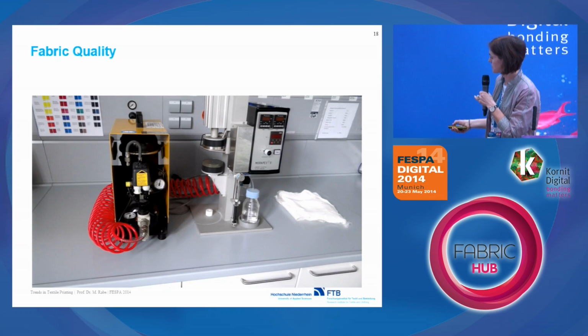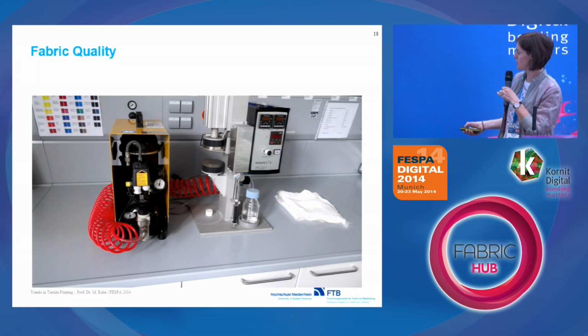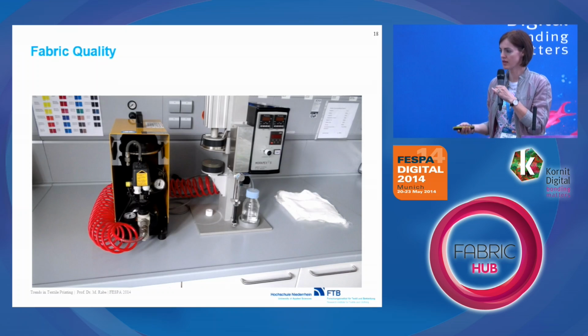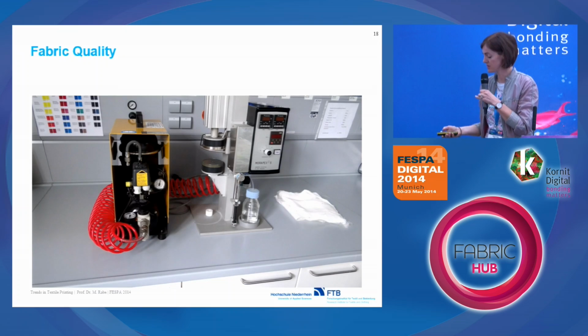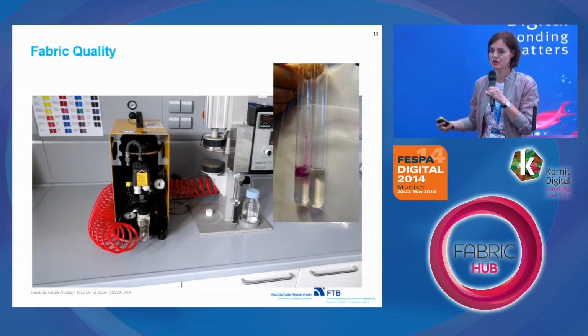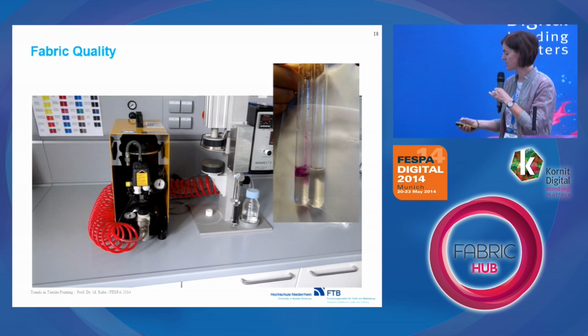Another way to check the material, raw fabrics, can be seen here. This is a quick test to carry out an extraction of the fabric, and you pump 5 milliliters of a certain extraction liquid, say distilled water, and you check, for example, the pH value of the fabrics. What you can see here is the extraction of a fabric that already had a coating on it, a pre-treatment before inkjet printing.